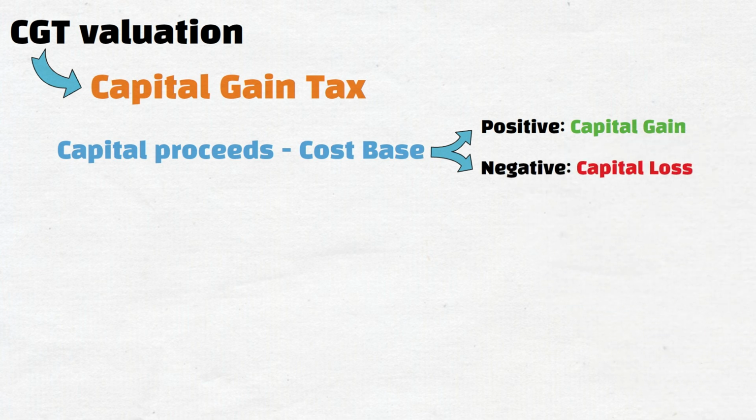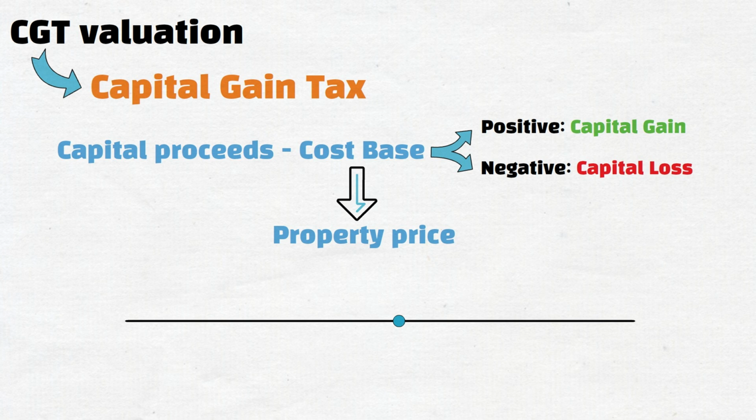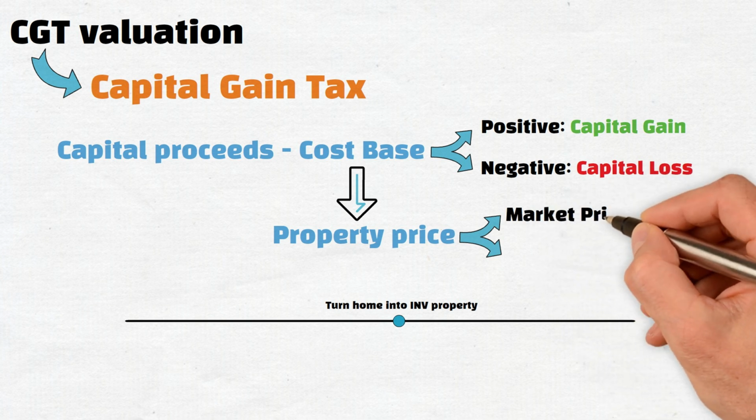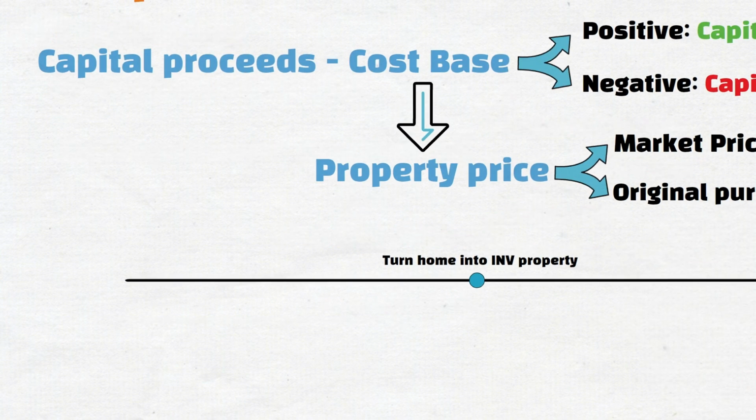The cost base usually includes the purchase price plus related transaction costs. To keep things simple, let's just treat it here as the purchase cost of the property. One thing to note is that selling your own home does not require you to pay CGT. But once you turn your home into an investment property, the ATO will reset the cost base at that point. If you do a CGT valuation, the market value at the time of conversion can be used as the new cost base. If you don't, the ATO will use the original purchase price as the cost base.